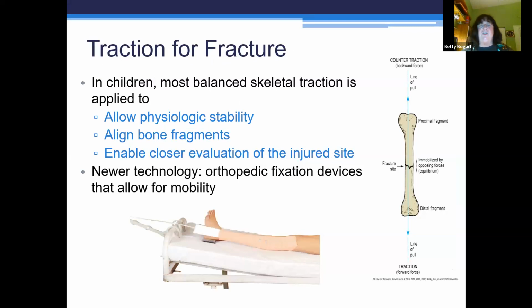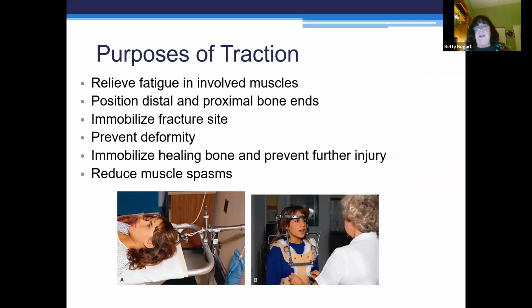Now, traction for a fracture could be skeletal, could be skin. And what it does, it pulls and it gets those bones aligned, okay? And it helps sometimes with pain. Sometimes it helps prevent paralysis. There's all different things for it. The Buck's traction is the skin, and I've gone through that. And as I said, that is usually for a fractured femur. I've actually seen a boy come into the ER, swollen thigh, really complaining of pain, and it was a fractured femur. And in the ER, quick, put that Buck's on, and his pain was decreased immediately. I mean, down to hardly anything.